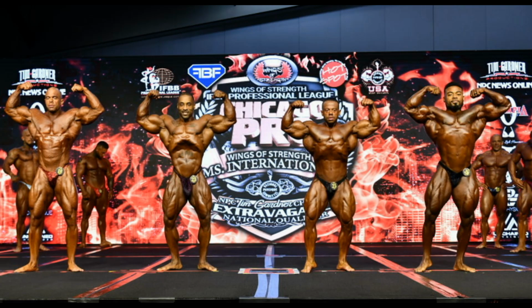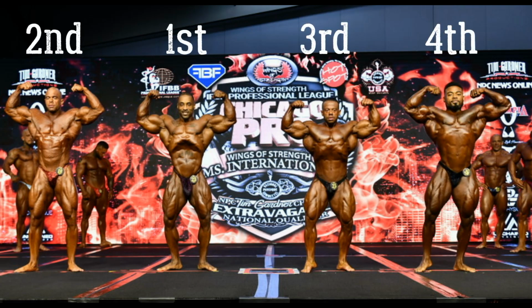Today we are doing a bit of a review on the 2022 Chicago Pro just last night in the 212 division. From left to right we have Peter Costello, who took second in this matchup. We have Bo Lewis, Dexter Lewis, he won the show. Fabricio Moreira took third, and in fourth place was Derik Oslin.